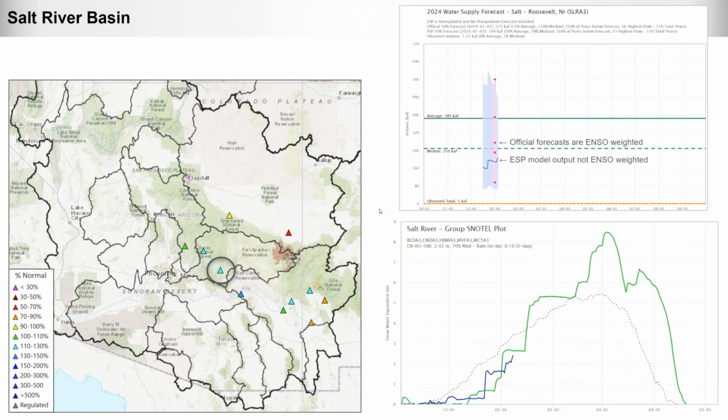We're going to take a little bit closer look at the Salt River Basin, which is the Salt near Roosevelt Reservoir, circled here with the evolution plot in the upper right. So this solid blue trace is our raw ESP water supply guidance that we issue every day. And that raw guidance is not ENSO weighted, but our official forecasts are. You can see that official 50% forecast is this middle dot here. You can see that's higher than the raw ESP model guidance, and that's due to us taking into account the increased chances of wetter weather across Arizona.